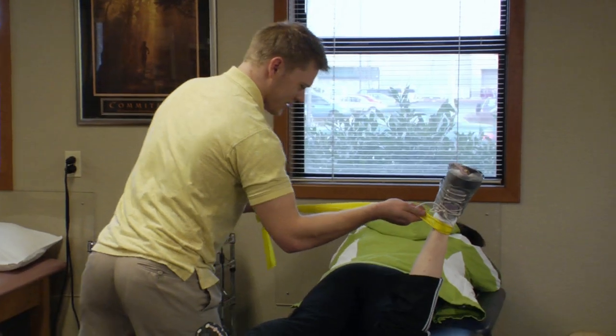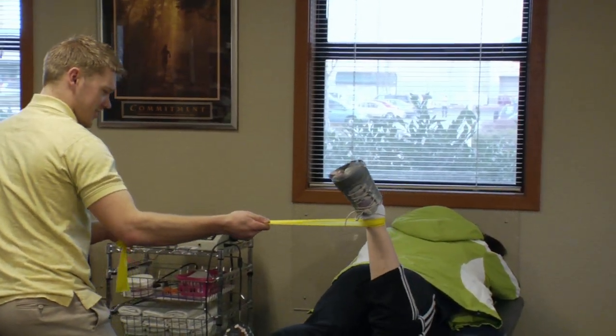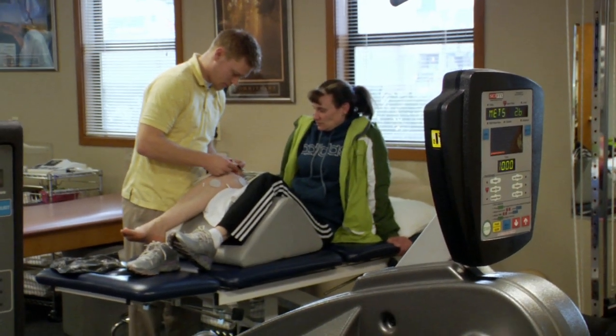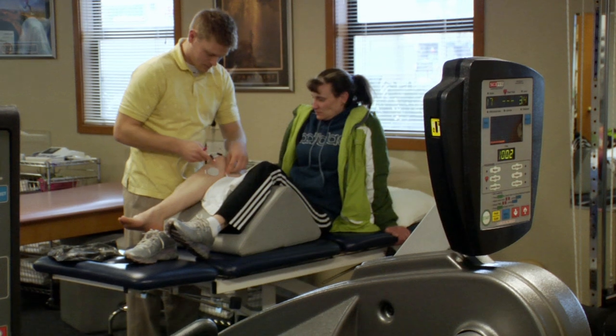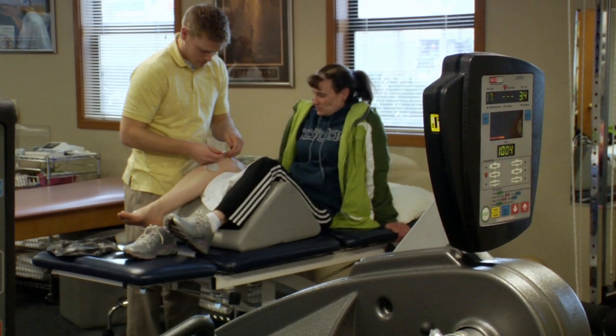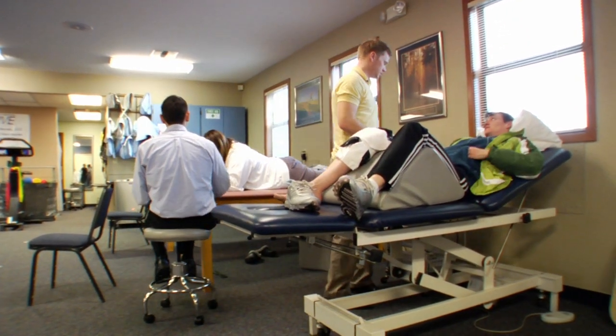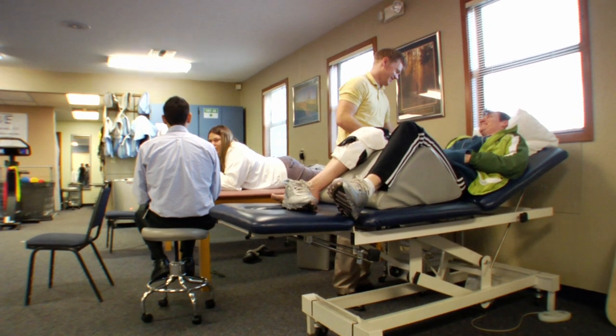Last one, let's go. Brandy is a young lady that we've been working with for knee pain, and she's going to be going in for an exploratory procedure on her right knee. Our job at this point is to try to keep her as mobile as we can, as strong as we can going into the surgical procedure, because that's going to make the rehab that much easier.